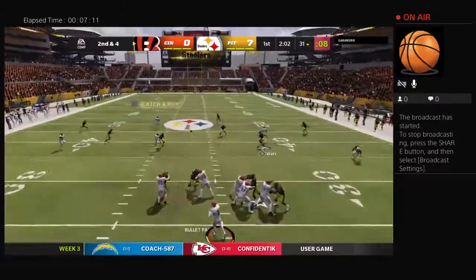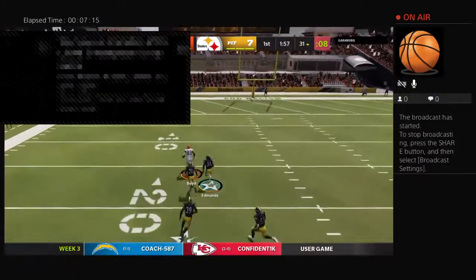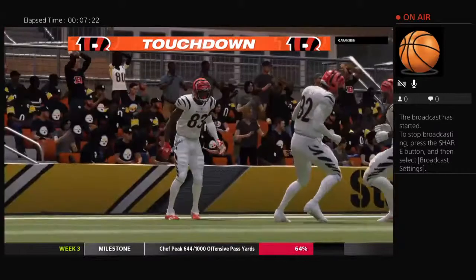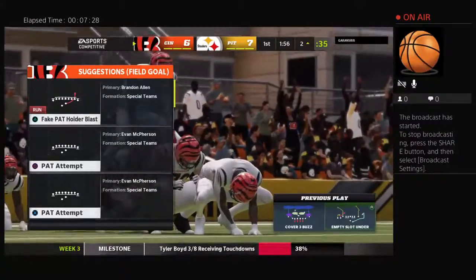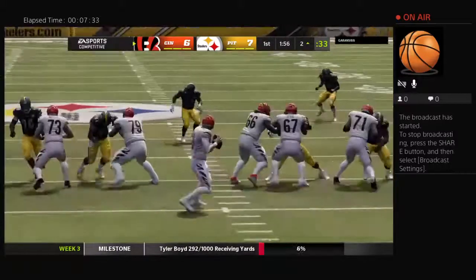Out of the gun, it's Burrow. This is caught, it's Boyd. The 20. And all the way in for a Cincinnati score. Tyler Boyd, his 3rd touchdown now on the year. And the Bengals are an extra point away from tying up this football game.